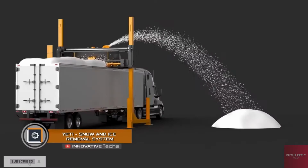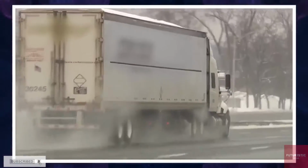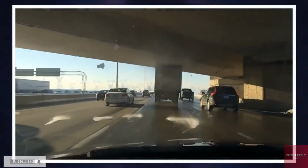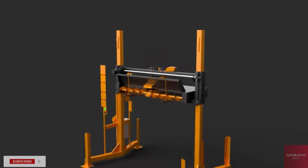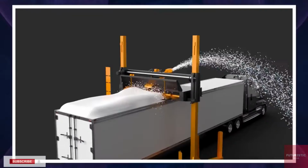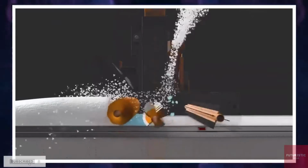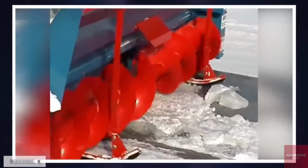Yeti Snow and Ice Removal System. Ice and snow on the roofs of trailers and buses can pose a serious threat to traffic safety. A sudden snowfall on slippery roads can lead to a serious accident with sad consequences. The Canadian company Yeti Snow and Ice Removal System has developed a unique mechanism for cleaning vehicles from ice and snow. In less than 2 minutes, the Yeti system cleans the roof of the trailer from snow and ice, thereby increasing safety and reducing the load on the trailer.